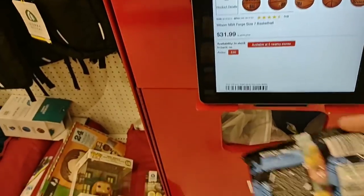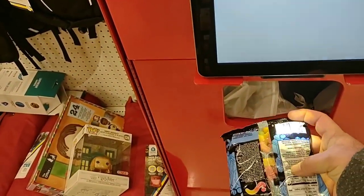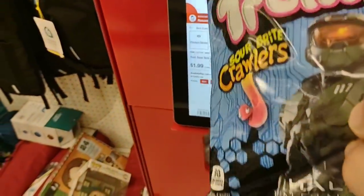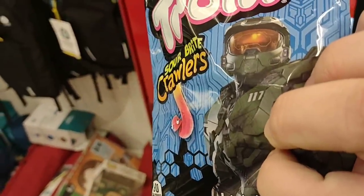So I do love having these self-scanners in here. If something's out of place, $1.99. Okay, that makes more sense. I think I'm still going to get them. Something to snag on.